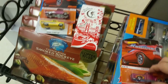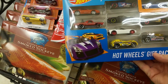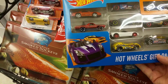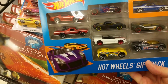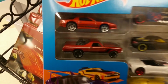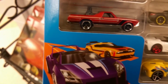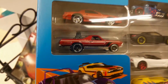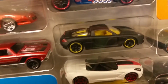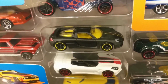That's a great car. Also was looking through all the 9 packs. What are they? 9 packs? 8 packs? Let's see. 1, 2, 3, 4, 5, 6, 7, 8, 9 packs. I should know that by now. And I really dig this Camaro, so I'm gonna have to get this set. And you know that El Camino, my grandson, he races that El Camino, and that's like the fastest car. And I'm digging this satin black, whatever it is. I don't know what that car is yet, but I'm gonna open it up when I get home.